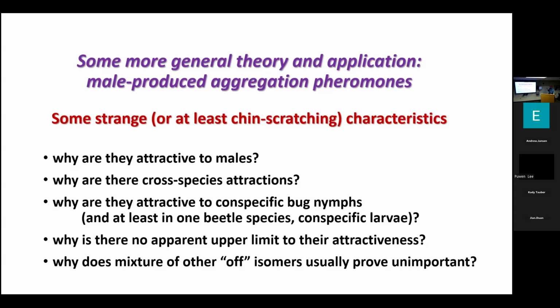And also, it's been proposed that the immature insects are attracted because of future mating opportunities. However, if you remember back to the brown marmorated stink bug diagram by instar, there was no difference. You would expect that if that was a strong effect, it would be nymphs that were about to molt and become adults and want to mate, and that we didn't see. Finally, there are two more things. Why is there no apparent upper limit to their attractiveness? That's kind of an interesting question, and it's beneficial from a management standpoint.